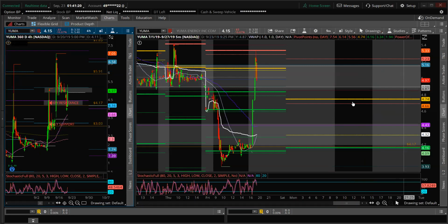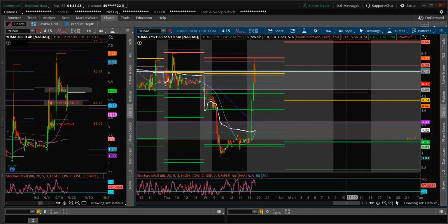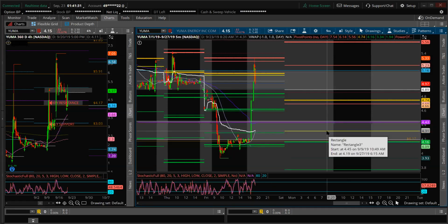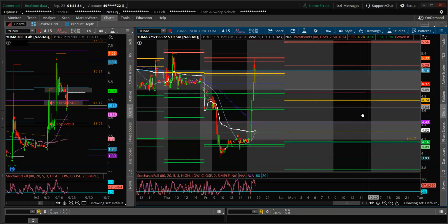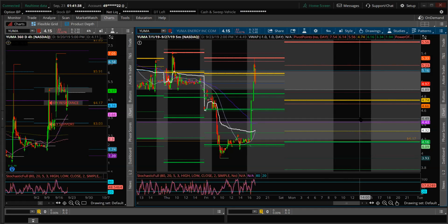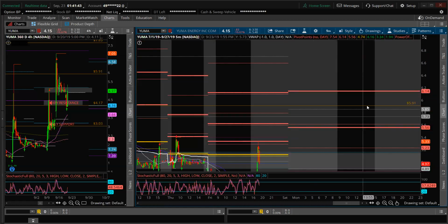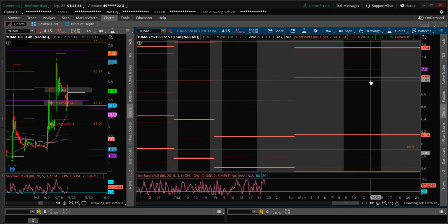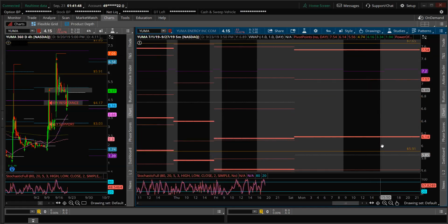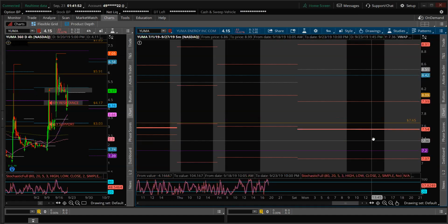So key support you can say is 489, 560, which is that zone. Last line of defense is going to be 469, 474, and the lower zone is going to be here. Now above it, we're going to have that 585, 591, and then the 720, 765, 842, 841, 851.